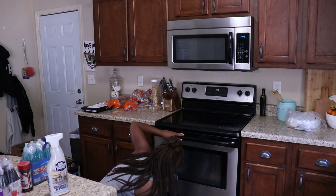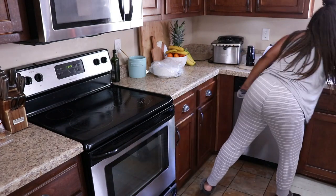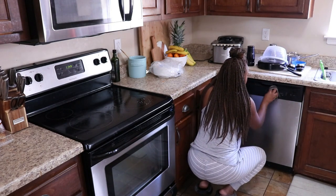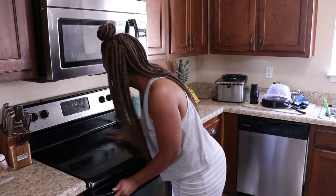Rave about this Barkeeper's Friend polish, stainless steel polisher and cleaner, y'all. I love it so much. It keeps my stainless steel clean for so long. Oh my god, I love it.